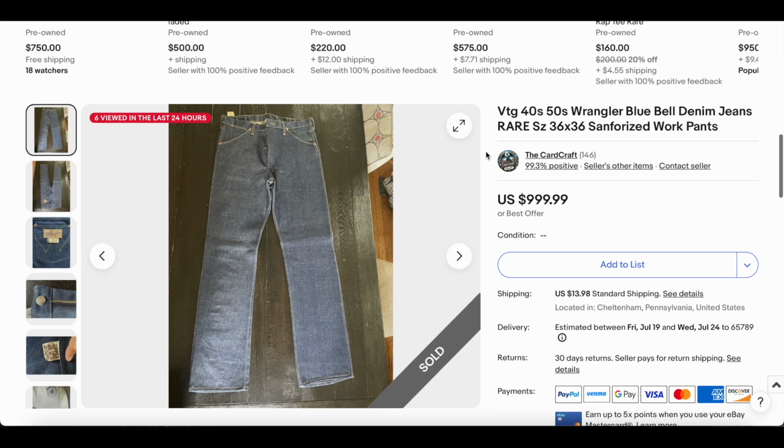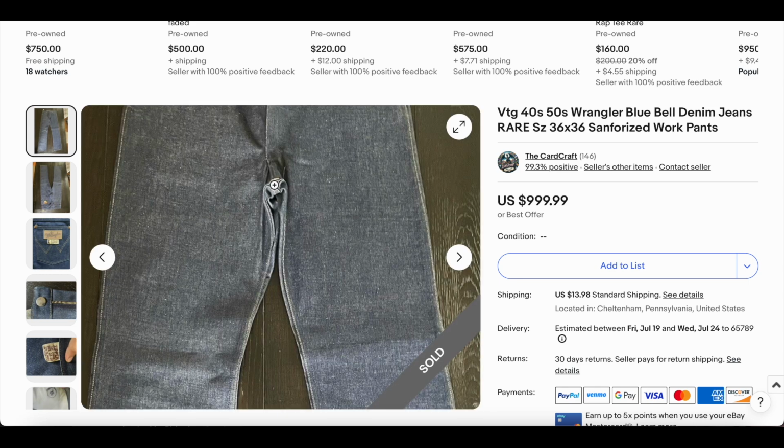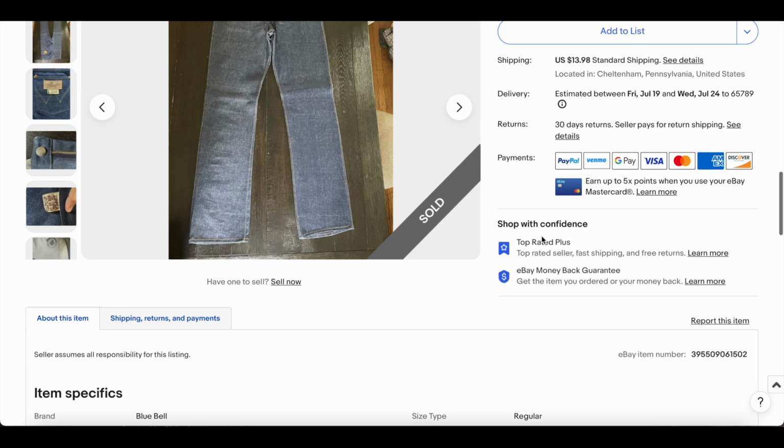All right, coming in at number 10, we have a pair of, it says 40s/50s Wrangler Bluebell denim jeans. Let's take a look at this one right here. It is not often that we see Wrangler Bluebells on this list. These things look extra crispy. Maybe dead stock? I mean, let's see. They don't give a condition.